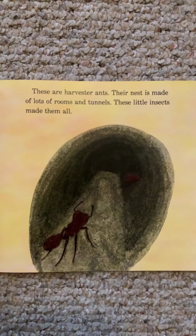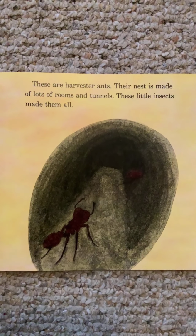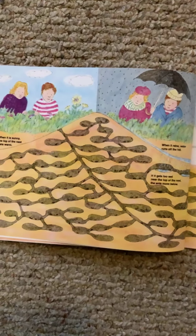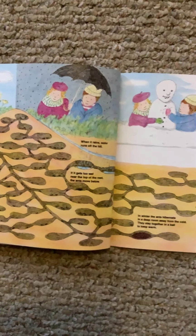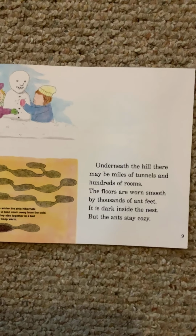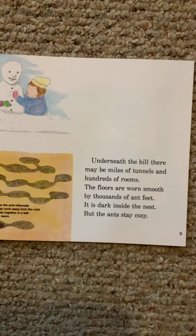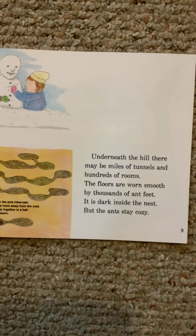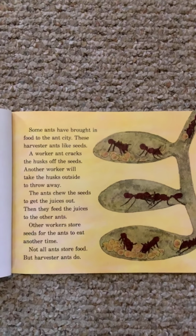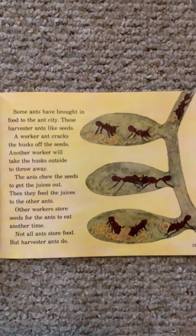These are harvester ants. Their nest is made of lots of rooms and tunnels. These little insects made them all. Look at all those tunnels. Underneath the hill, there may be miles of tunnels and hundreds of rooms. The floors are worn smooth by thousands of ant feet. It is dark inside the nest, but the ants stay cozy. In the rooms of the nest, worker ants do many different kinds of work. It is like a city, a busy city of ants.